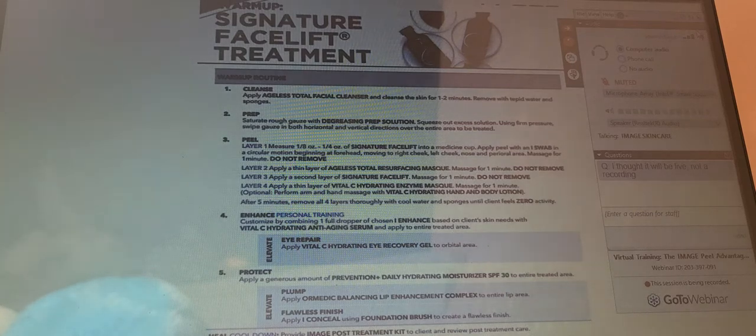So after I've applied that serum, I'm going to add the eye recovery gel around the ocular area, the orbital area, and then a little bit of our Prevention Plus Hydrating SPF 30. We need our SPF. That is the most important step after a peel. Add your Ormetic Lip Enhancement Complex, and you are ready to go. Send your client home with a post-treatment trial kit.